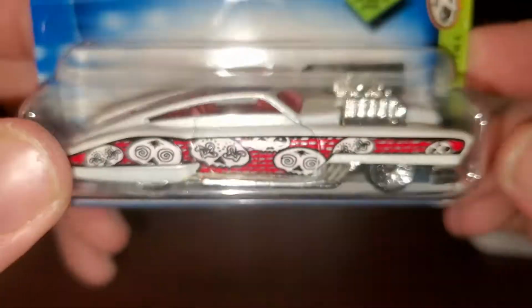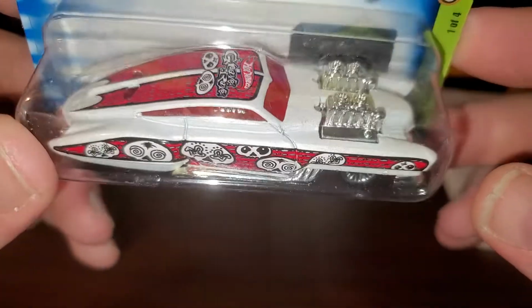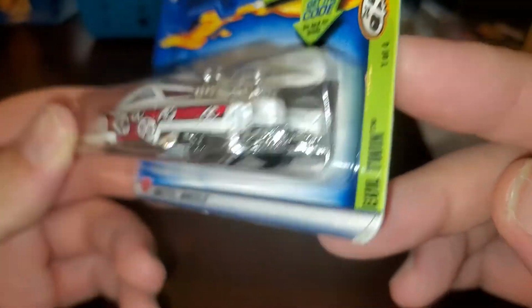Grave Rave. The Pearl White? Yeah, Pearl White with the decals all over it. Pretty cool.